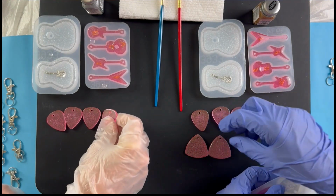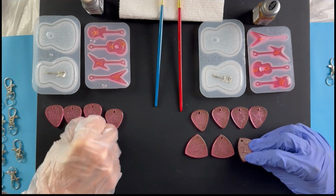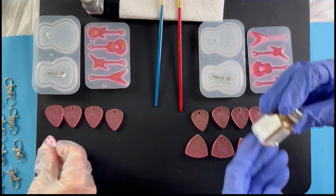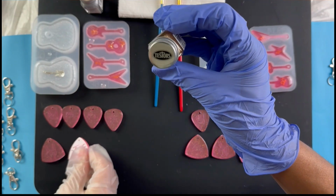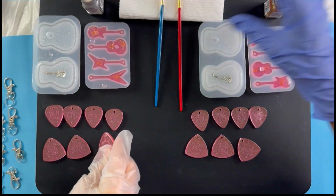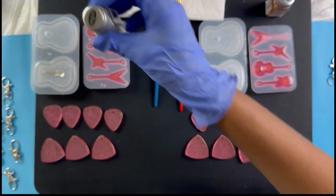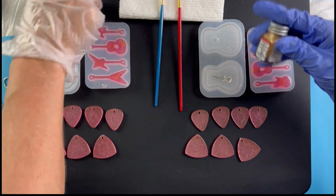And we are going to use a silver and gold chrome paint. It's Tester's paint. Metallics gold, and then this one is the silver. This is the silver. So when you use these, you want to make sure you shake them up.